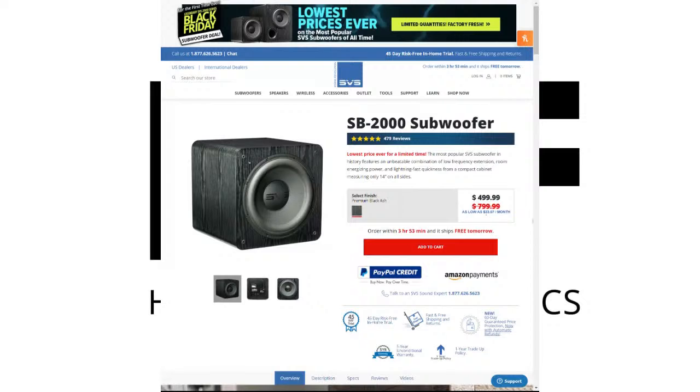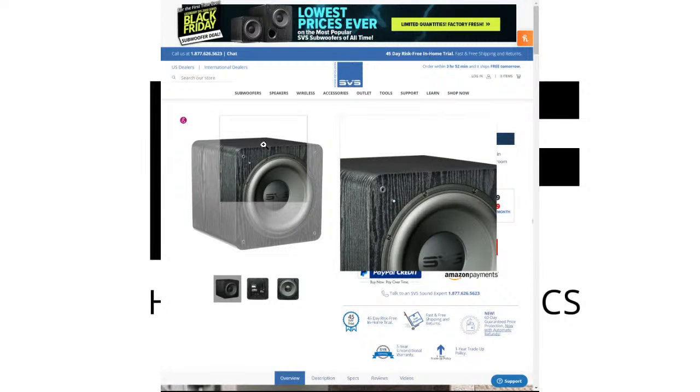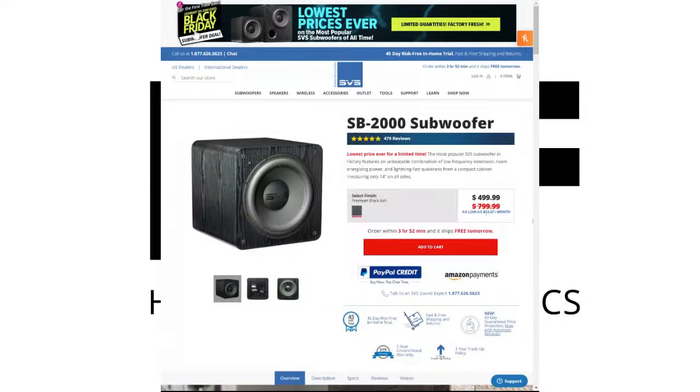Now, I believe that the ported version of this is also on sale. So if you are more of a ported person, you want that output at port tuning for that extra little bit of oomph, but maybe not the biggest ultimate bottom end on your subwoofer, then that's the one you're looking for. But both of these are on sale now, and I would check those out if this versus the other one is kind of what you're looking for. In this form factor, I like the sealed better, but that's just personal preference. Everybody's got a different point of view on subwoofers.